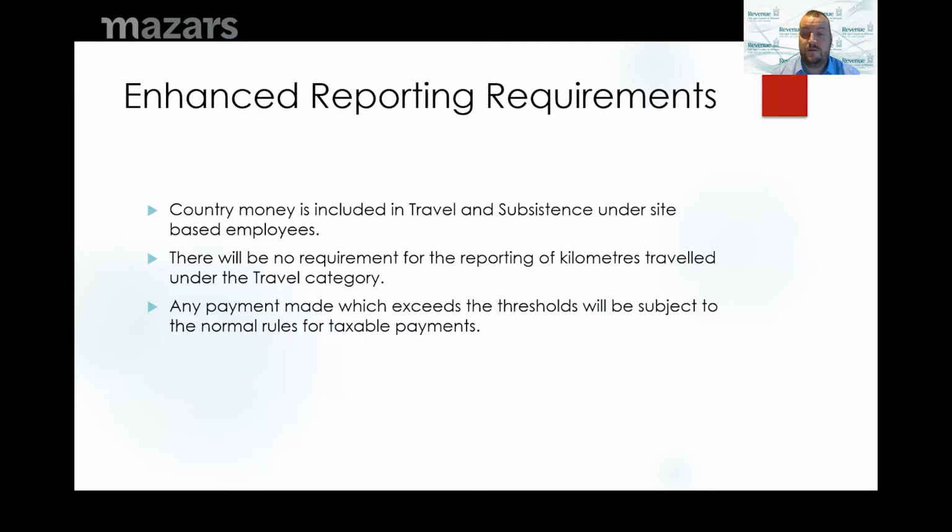It is important to note though that if you're making a payment and it exceeds the threshold applicable to that particular payment, then that payment becomes a taxable payment and will be subject to the normal tax rules. So if you're making a payment under the small benefit exemption and you've provided the employee 2 vouchers for €500, if you provide a third voucher for any amount after that, that is actually a taxable payment and would have to be reported under payroll. So it wouldn't be reported under enhanced reporting requirements. It would be separate to that because it's a taxable payment.